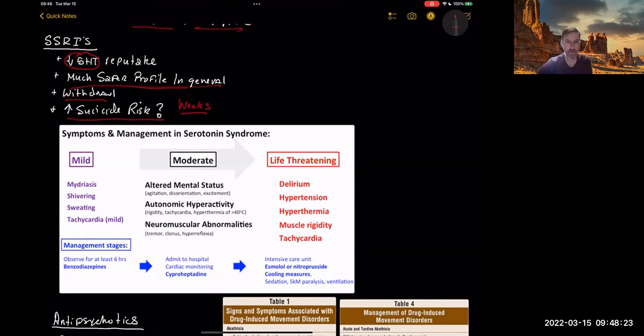And the shorter the half-life of the agent, the more likely withdrawal is to occur. So agents like paroxetine or Paxil, for example, that have kind of a shorter half-life, those tend to be more problematic when it comes to withdrawal. But when we're talking about the suicide risk, within the first several weeks, 2 to 6 weeks of somebody being put on one of these drugs, as their depression starts breaking and they start getting some energy, and they actually develop the ability to create complex plans and to follow those plans out, their actual risk for suicide and self-harm may increase.